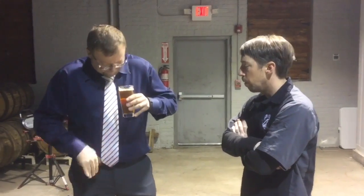But the Azacca Tacana reminded me a lot of Zombie Dust, which is a Three Floyds beer that's also, I think, in the same category. It would be a Pale Ale or American Pale Ale. The one thing that was our inspiration for that beer to start with is that we were looking for a different kind of hop that we could single hop a beer with, and Azacca was new to the market as far as the hop.